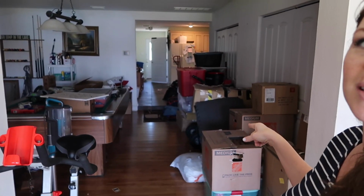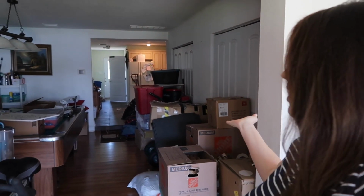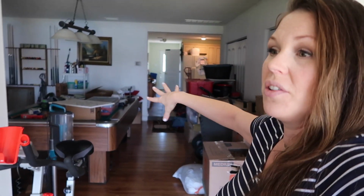And so this is the stuff that was in this hallway when we first moved into this rental, and then it went into the garage. It is back here. I'm going to go through it. I'm also going to pack up and declutter pretty much anything and everything in this house, because I don't want to take anything we don't want. So I hope you guys are ready for some serious decluttering, cleaning, packing, motivation.